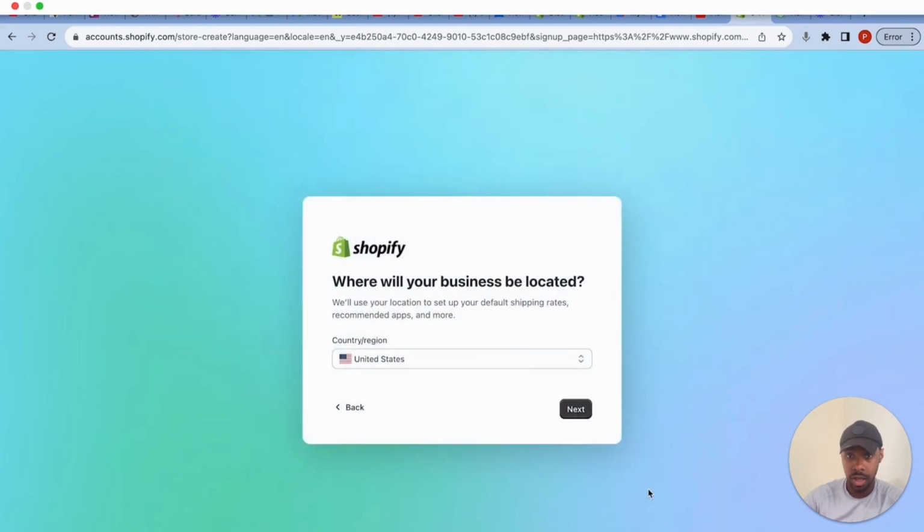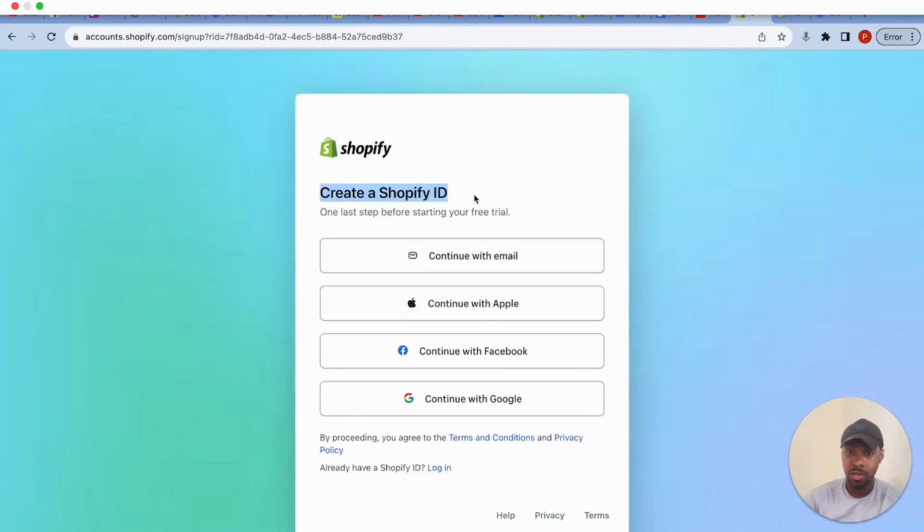And then afterwards, they ask you where your business will be located. And then they ask you to set up a Shopify ID. Now, I'm not going to finish this process because I already have a bunch of stuff set up for Shopify. But in your situation, when you finish it, they'll give you a domain as well as a name for your Shopify store, and then you're off to the races.